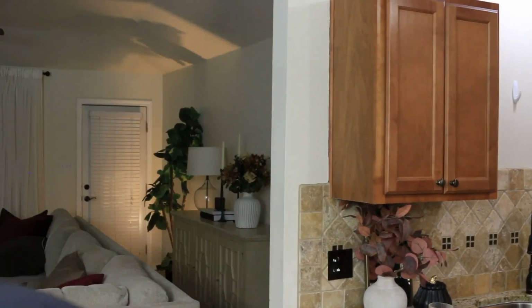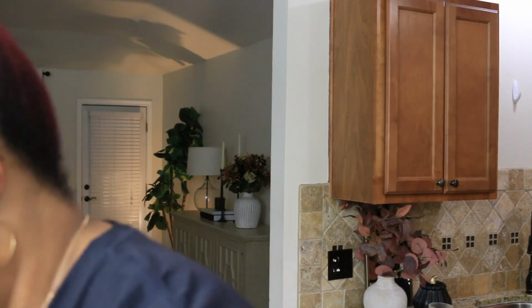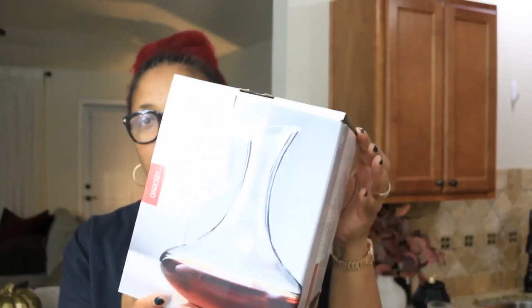And then I went to Home Goods. And I went because I've been wanting a really pretty wine decanter. So I bought this one. I bought this one from Home Goods and it was only $10. Let me take it out because I'm going to style my bar cart really nicely for the holidays. We're having our Christmas sleepover again this year. And I want the bar cart to look really nice.